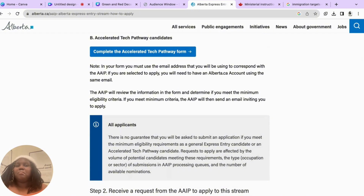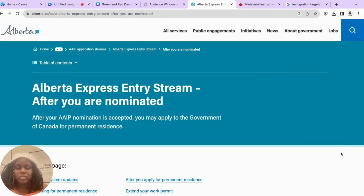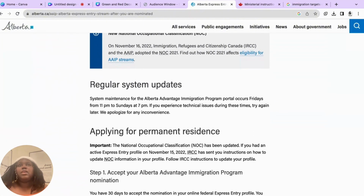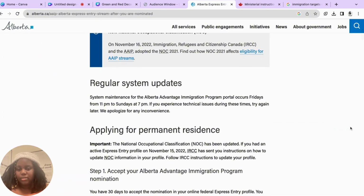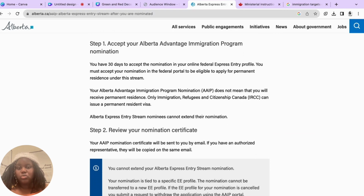When you apply, they'll take some 2 to 3 months assessing your application, and then they'll give you a nomination letter. Once you're nominated, you will have an extra 500 points. So let's say you had 300 points at the beginning, then you get nominated and get 500 points, which means your chances of being invited to apply increase dramatically. They say that you have 30 days to accept your nomination, and you must accept it in the portal to be eligible to apply for permanent residence under the stream.